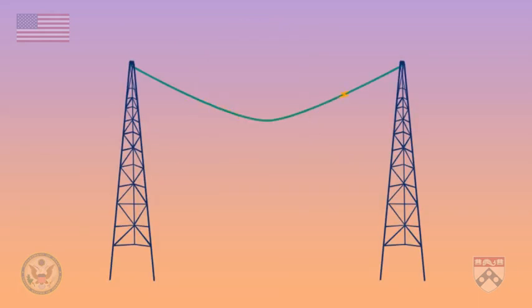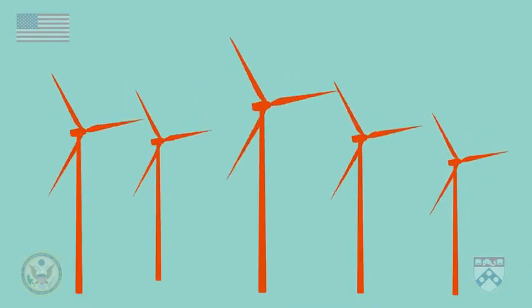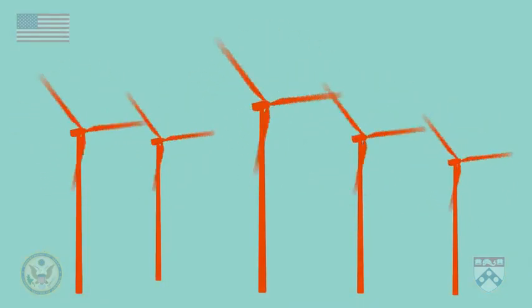Electrical wires containing carbon nanotubes could be used in the electrical grid. They will have less resistance, meaning more power will be transferred to users. Another use of carbon nanotubes could be in the blades of wind turbines in wind farms. The blades could be made both lighter and stronger, increasing the amount of electricity generated.